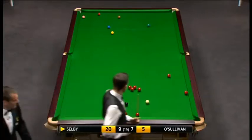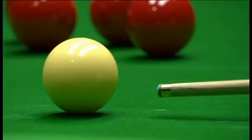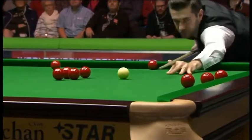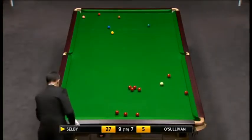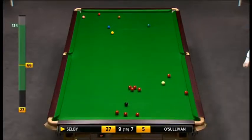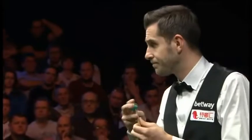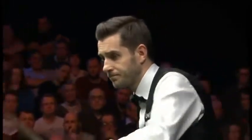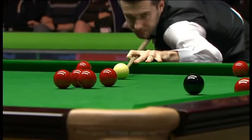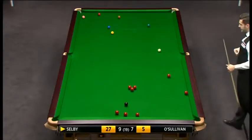9. And if this works out, what an opportunity. Or does a red pot to the same pocket? It does. Oh, they come high enough with the cue ball though. Judging by his reaction, no. Can't play for the black. That makes a big difference. Now he's got to screw all the way up the table. 17.